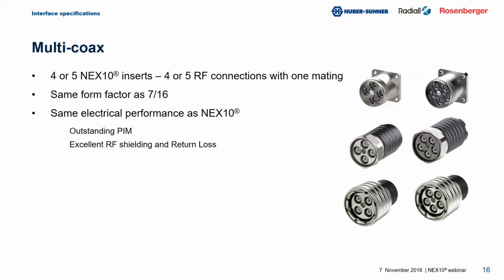Here you can see it. We have the keying, so different variations of keying. If you know it, most of the listeners may be familiar with the power connectors, which are very famous with the radio heads in North America from various operators and OEMs. They have the keys on the outside and the slots where they dive in.